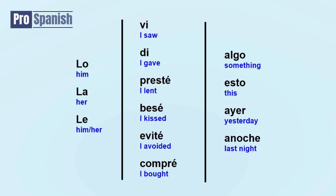And how about I lent her something? What would that be? Le presté algo. And we have the something there already, but it could be le presté mi teléfono. I lent her my phone. And we could do the test. I lent her something. Yeah, it's fine. So we know it's got to be le. So we're seeing that the lo and la, the direct object pronouns, are when nothing's being given or passed on. If it is, then we would need le.